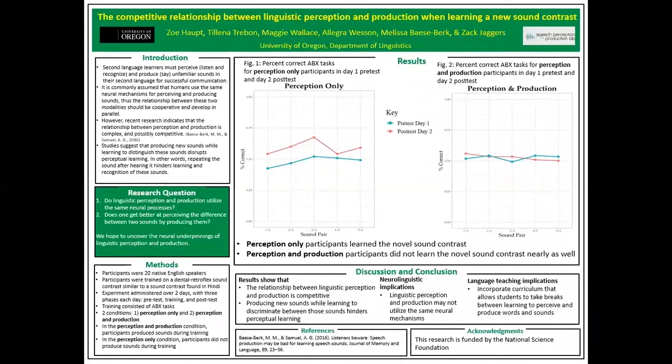To answer these questions, 20 participants were trained on a new sound contrast over the course of 2 days. The new sound contrast contained dental retroflex sounds from Hindi and had 6 steps on the continuum from one sound to the other. The first 3 sounds on the continuum are dental sounds, which are made with contact between the tongue and the teeth. The last 3 sounds on the continuum are retroflex sounds, which are made with the tongue pointed towards the back of the mouth.